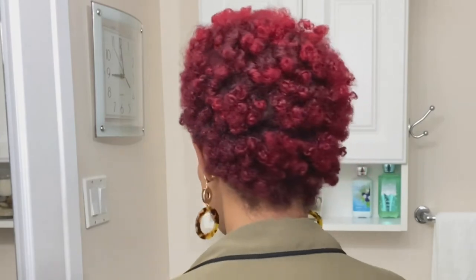Okay, so here it is, the final result. Do you like it? Do you love it? My curly girl, fantastic for you. So I think that we have again another successful hair wash day.